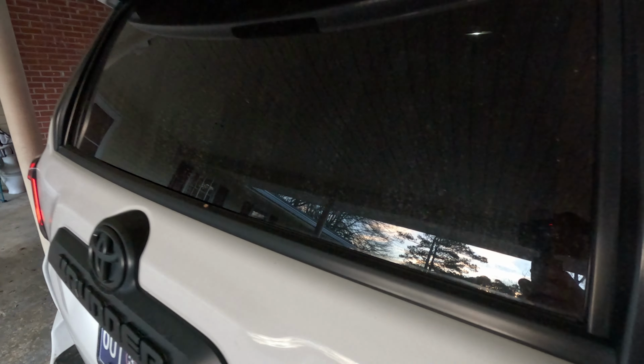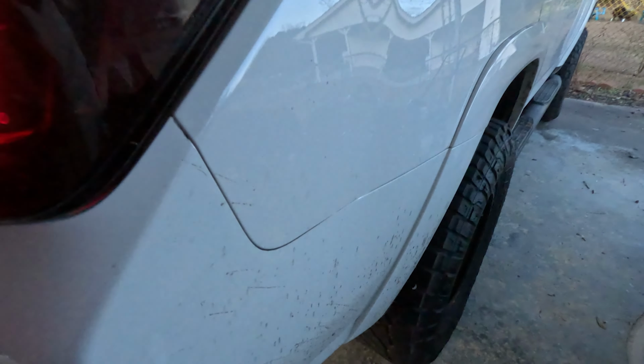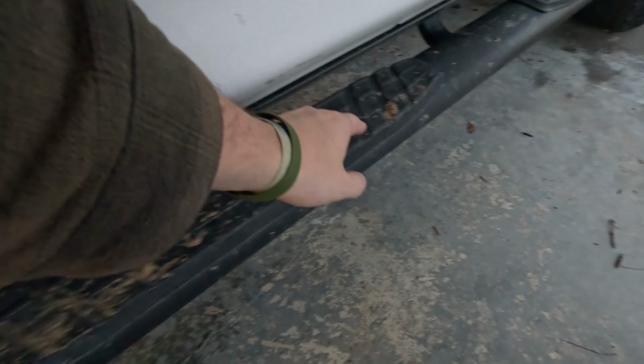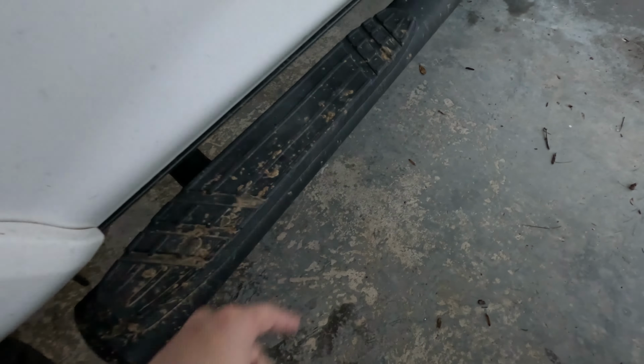Look how dirty. Thing's gross. Tire shine from God knows when. Look, more Tennessee. Some of that shop dirt, pops.